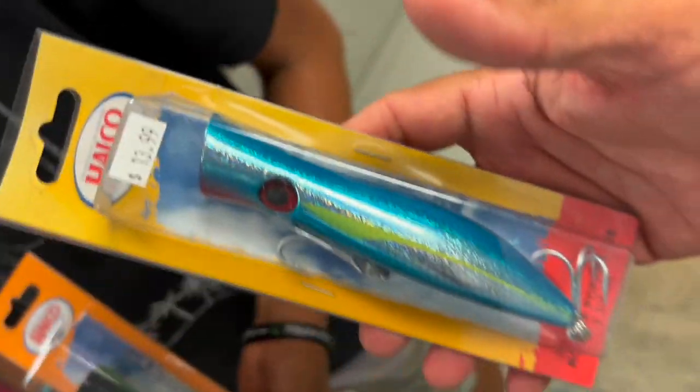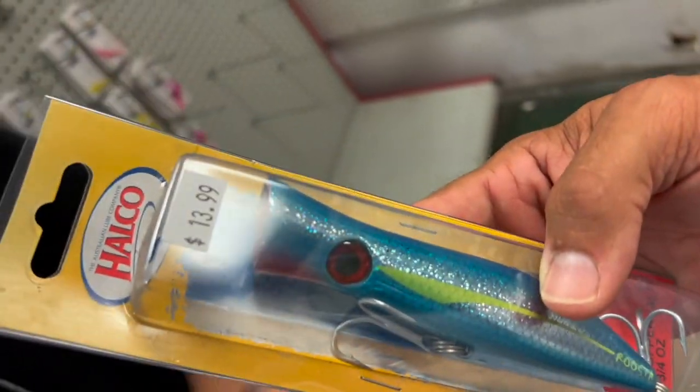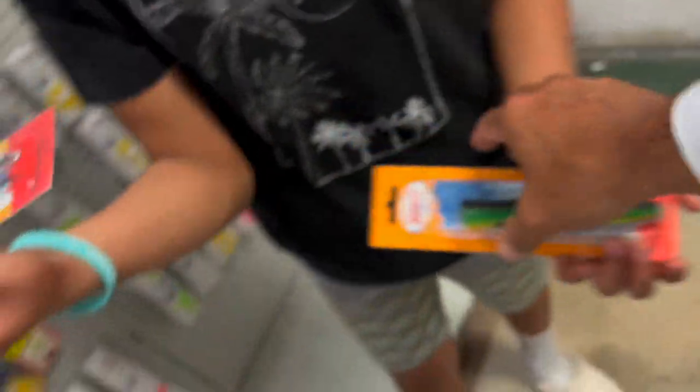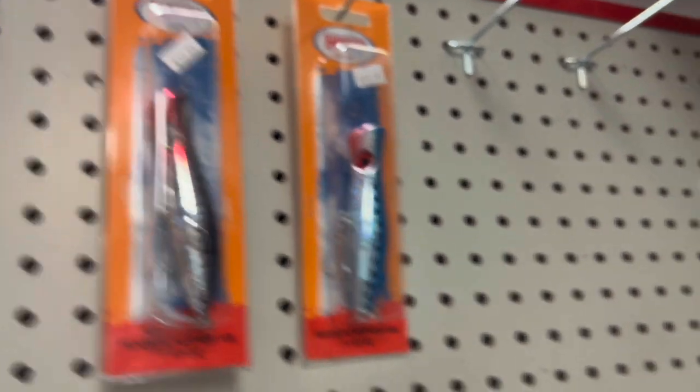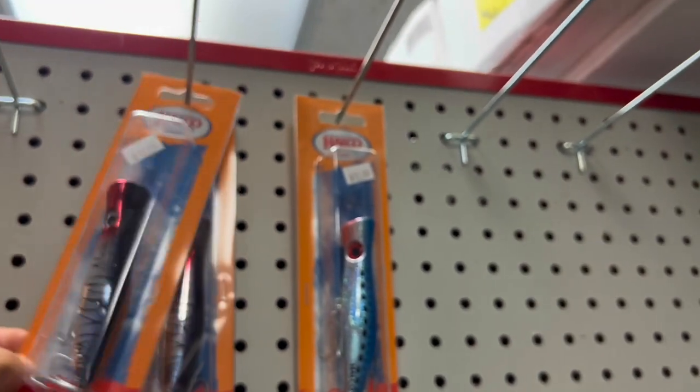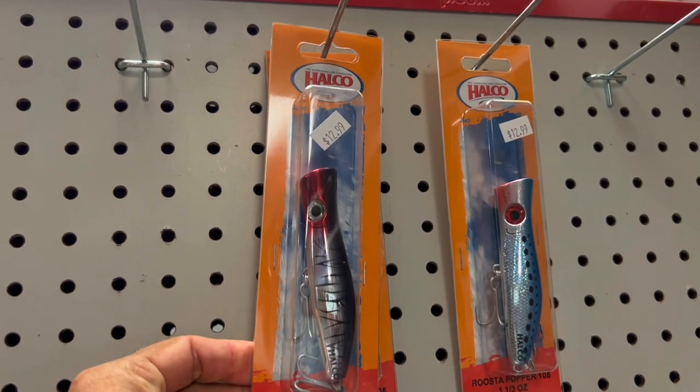So here's what we're going to do. This may be a little heavy for your rod, but I think you'll be able to throw it. Oh, yeah, that's perfect. So are you going to pick the blue one over the green? Yeah. All right. Now, I'm suggesting we could also get something like a walking bait over here. Well, I'm thinking we're gonna get a walking bait, but I'm thinking we should try to go something smaller. Maybe one a little bit smaller as well. These are all Halco poppers.